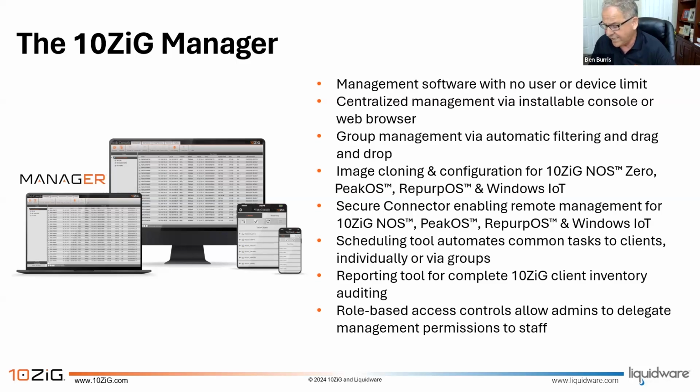Ed Richardson will take us into a much deeper dive shortly, but it's used basically to deliver firmware updates and configuration updates. It's used to manage RepurpOS, our PeakOS, Windows IoT, and our NOS software. It has a secure connector enabling remote management for our different firmwares. Again, the firmware is NOS, PeakOS, and RepurpOS.